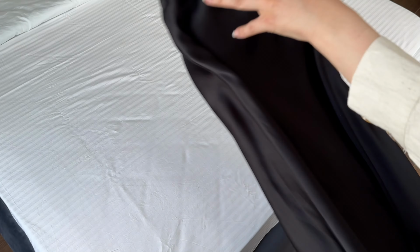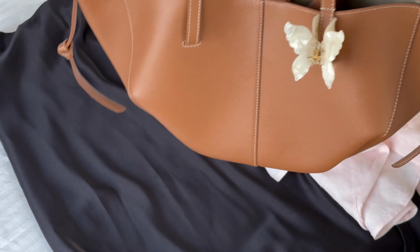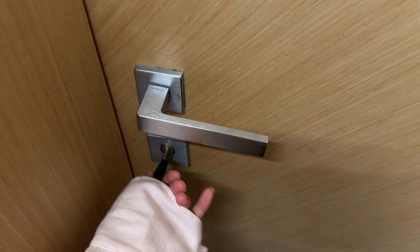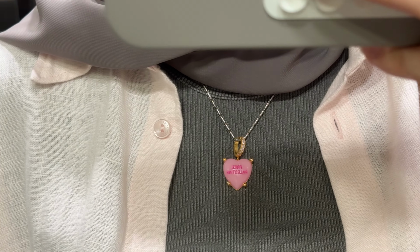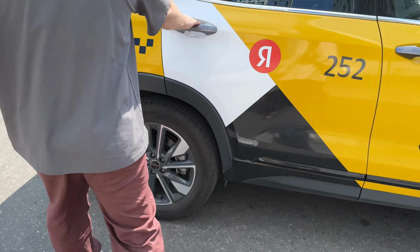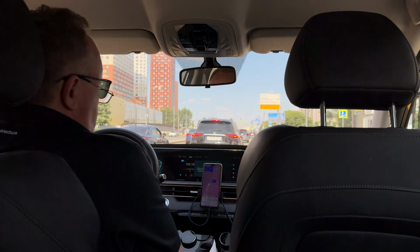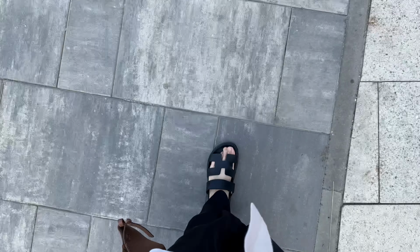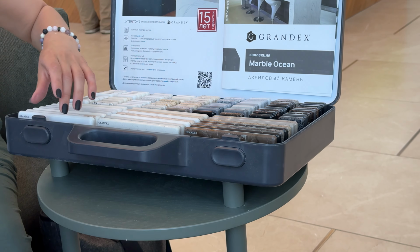So I'm getting ready now to see some works that have been done to our new apartment. I want to show you guys inside and share my inspo and update on the process. I'm also meeting with the designer in the lobby to choose tiles for the sink.